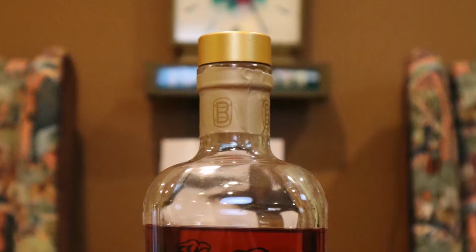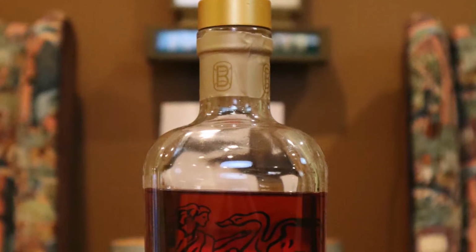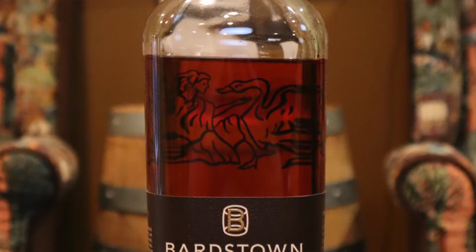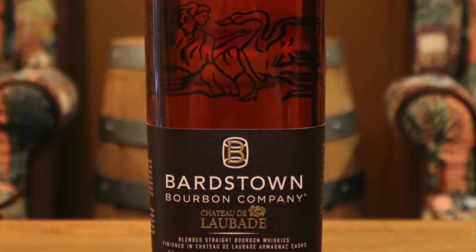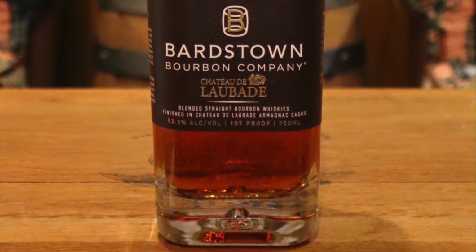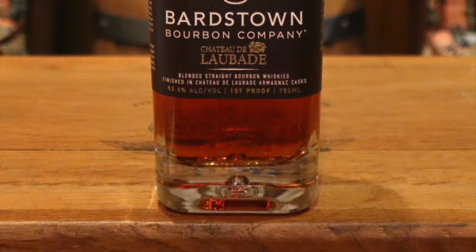This is in the Chateau de Laubade Armagnac barrels. It's 107 proof. Once again, this is a 12-year-old Kentucky bourbon, a 10-year-old Tennessee bourbon, finished in the Chateau de Laubade Armagnac for 16 months. All right. So you still think probably Dickel, and then Kentucky could be a few different things. At that age, it's obviously some that they've gotten from somebody, probably a Barton or.